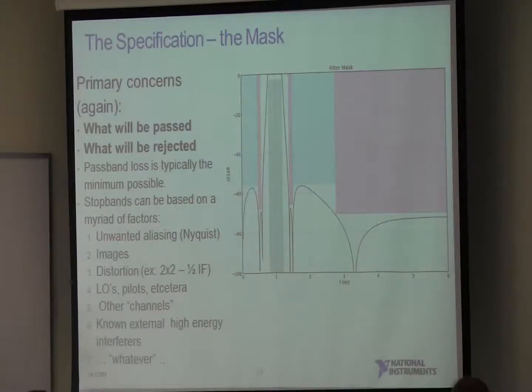Things we want to get rid of, just a kind of bucket list of them. We don't want things from Nyquist zones, if we have an A to D, because we're sampling. We don't want images from mixers. If we know of any distortion products, like 2x2, that occur in amplifiers and mixers, we want to push them down as much as possible. There might be local oscillators, pilot signals, all kinds of things, other channels. You might know about high energy interferers. Whatever you know about, you push down, right? You may not know about everything, but whatever you do know, you do what you have to do here. You do as much as you can, given all the rest of your constraints.